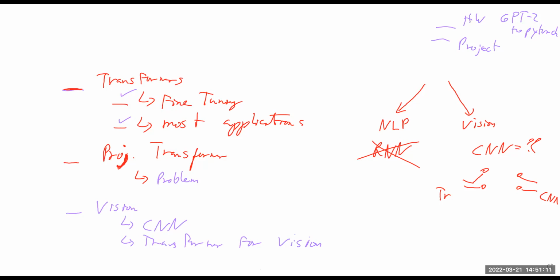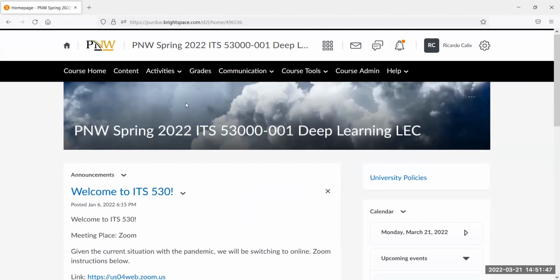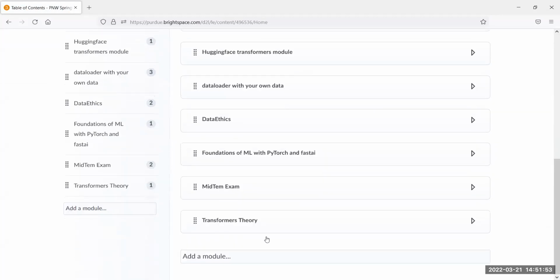All right, one more thing I want to point out: I had told you that I was going to post a document about transformers. Jason reminded me that I had forgotten to add the link, so I did add the link eventually. I just want to show you where that is. Let me share Brightspace. You should be seeing Brightspace now. If I click on this, you'll see, go to content, and this module, Transformers Theory.